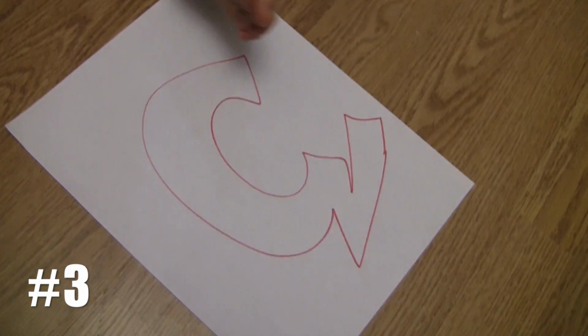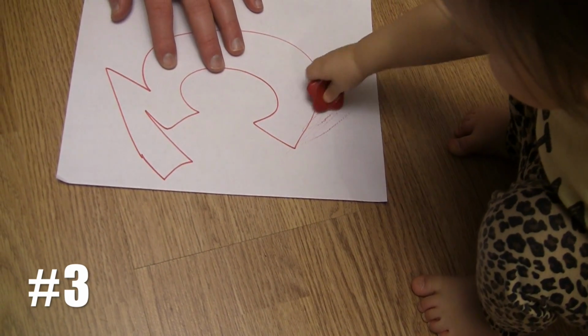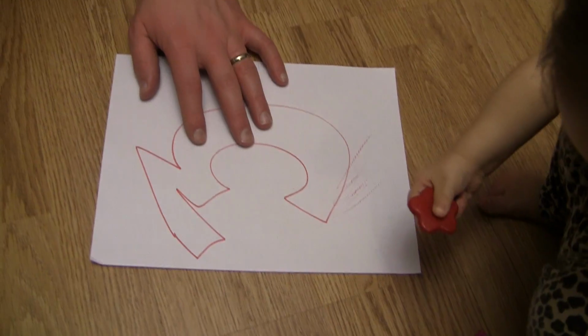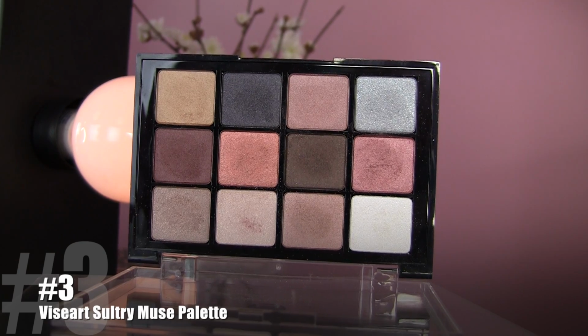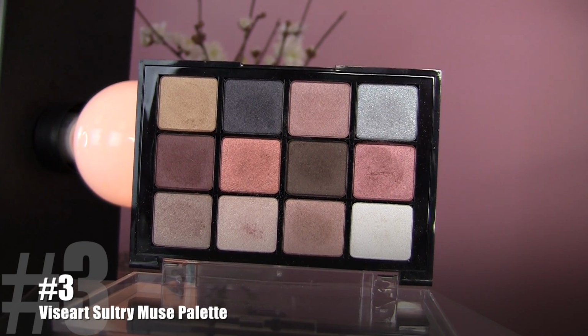All right, top 3, folks. We've got 3 amazing products. Took a lot of thought jumbling these around, wondering what am I going to settle on for a real top 3. Number 3 is a very impressive eyeshadow formula. It ain't cheap, but it's really good. If you want to go there, I can't say anything bad about these shadows, and they are from Viseart, and my top pick that I've tried so far from this line is the Sultry Muse palette.